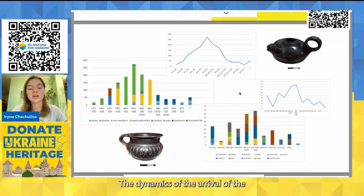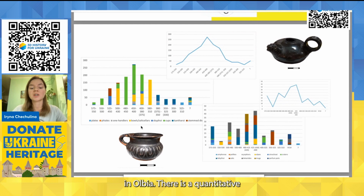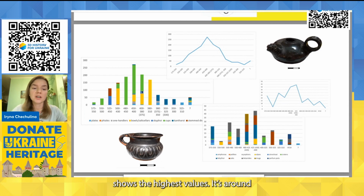So the dynamics of the arrival of Attic black-glazed ware clearly demonstrate a large number of these products among the imported ware. The range and number of different types of the pottery is increasing. In the period between 420 and 400 BC, the collection shows the maximum number of different types. Thus, for the early classical period in Olbia, the quantitative indicators of the import of Attic black-glazed ware show the highest values. It's around 43% of the total amount of the pottery.